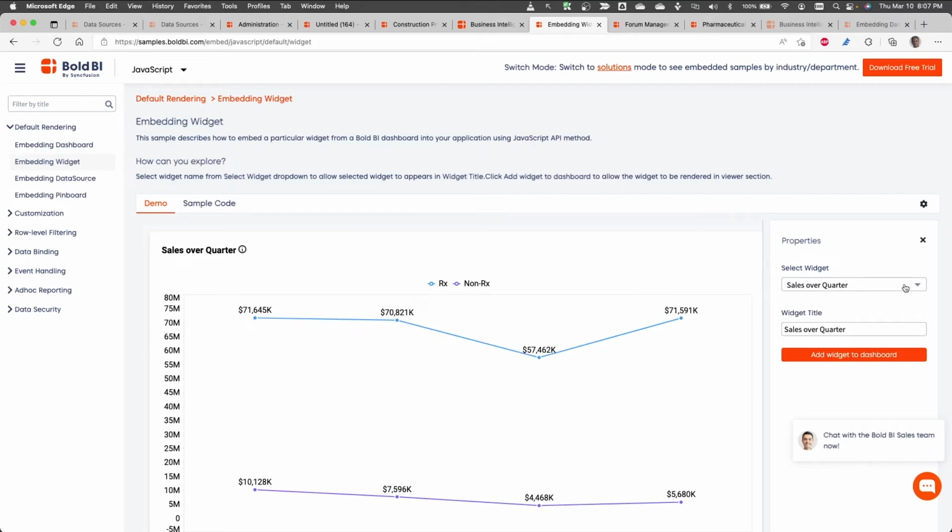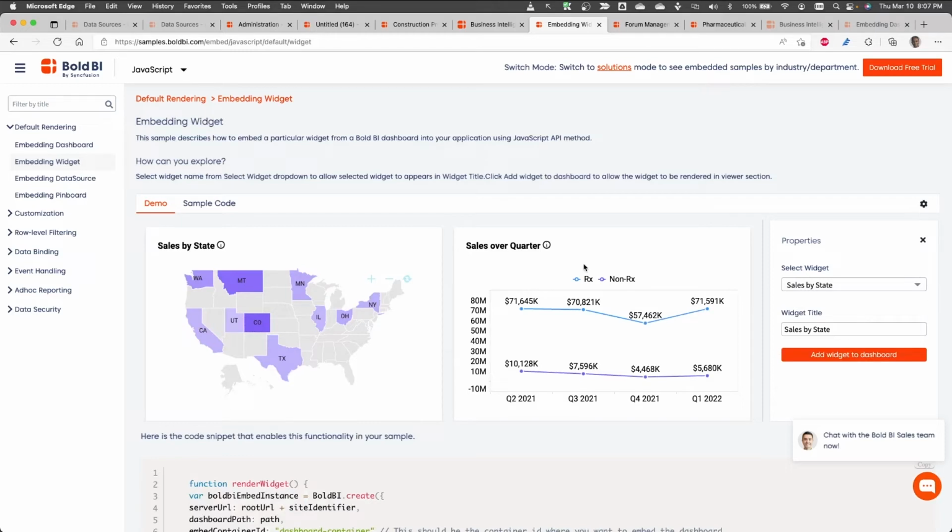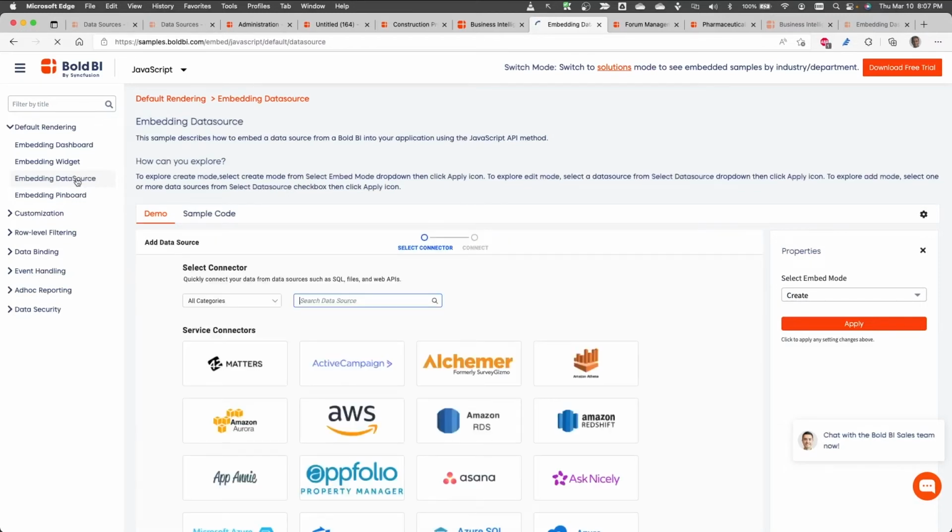In this case, we can refresh the widget that we want to load as part of the dashboard. We can load a subset of widgets that are available on the dashboard. It's very powerful. You can embed the data sources that you want. You can represent anything that you wish, any part of the UI in a very customized manner within your own application. So that's really what these things showcase.